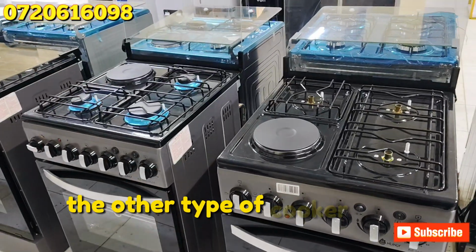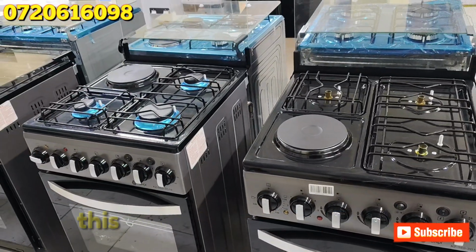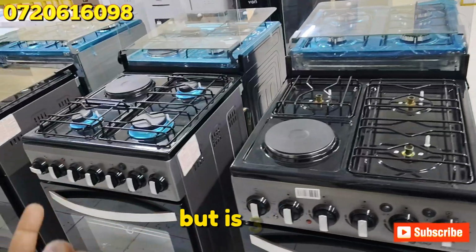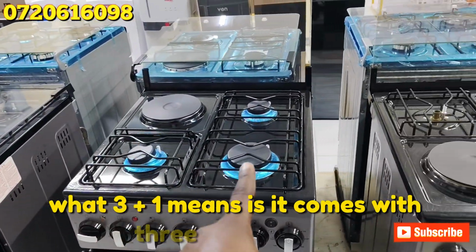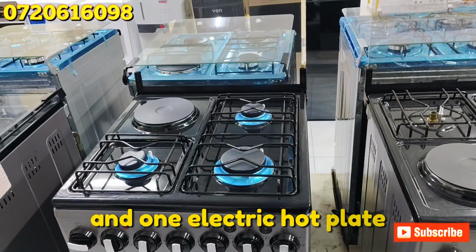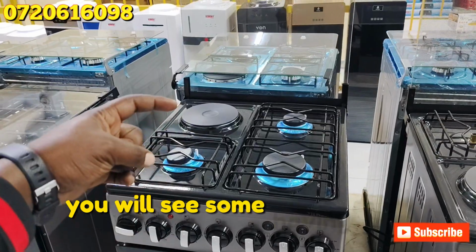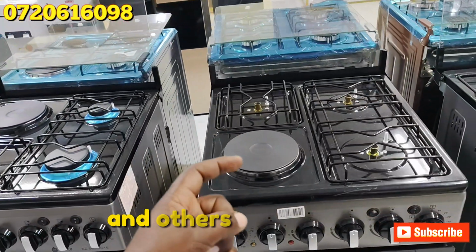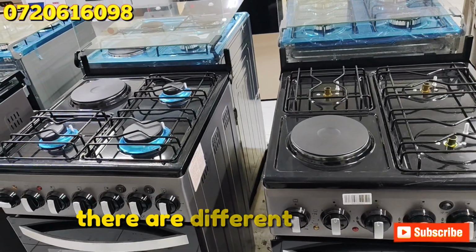The other type of cooker that you might need to see is something like this. This is 3+1. So this is 50 by 55, but it's 3+1. What 3+1 means is it comes with 3 gas burners and 1 electric hot plate. So there are many combinations of that. You will see some having it situated at the end, and others in the front. Depending on the type of cooker, there are different varieties.